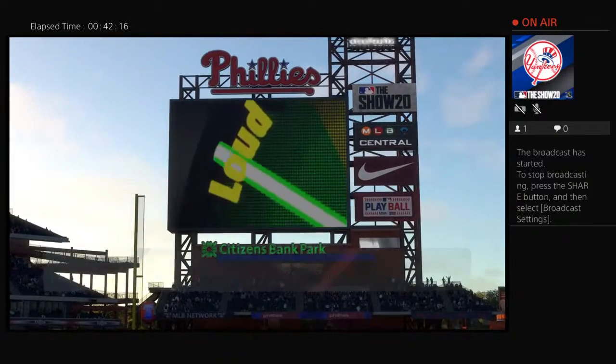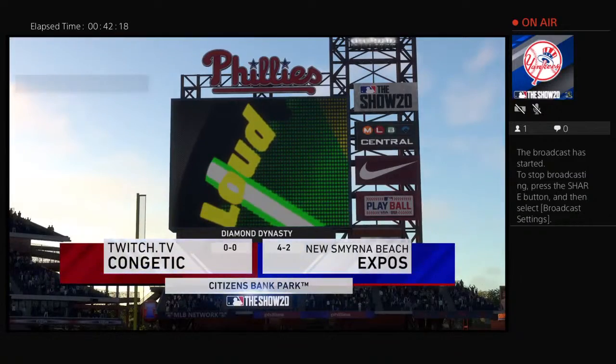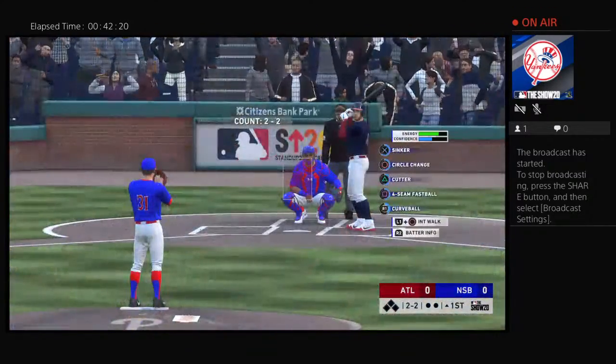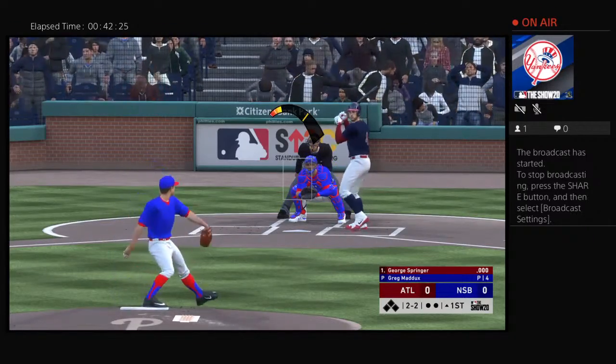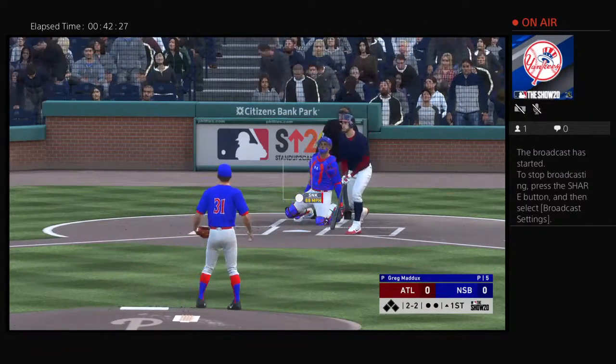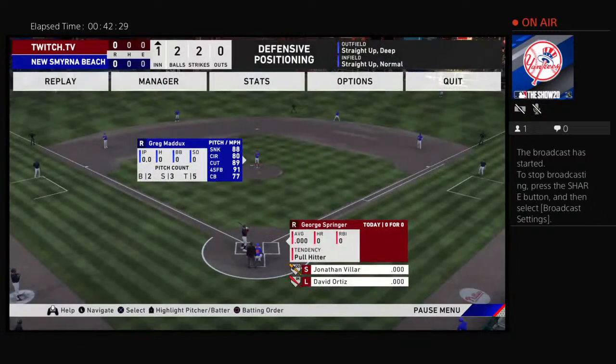We are under the lights as the show gets you ready for another edition of Major League Baseball. It'll be Diamond Dynasty action this evening between the Chargers and the Expos. Here's George Springer. He'll get us started in this one.